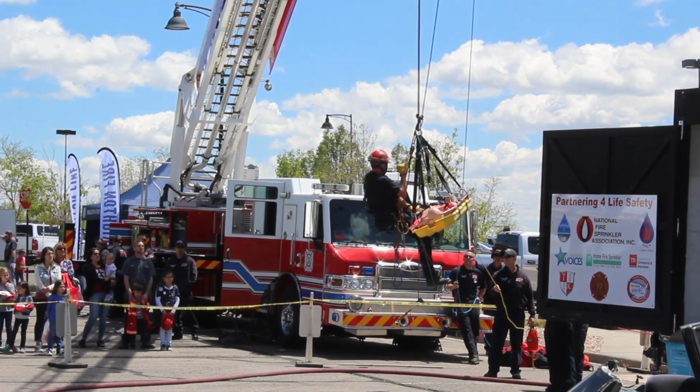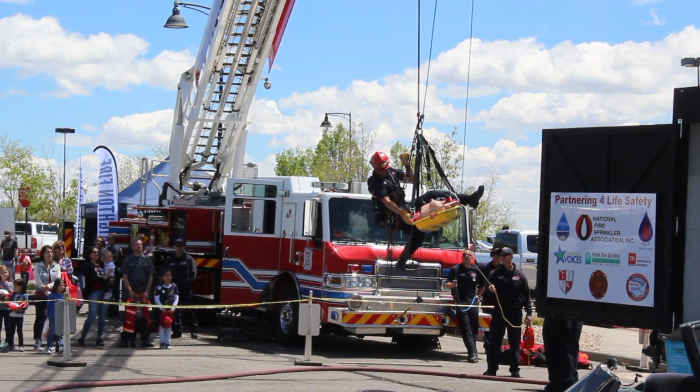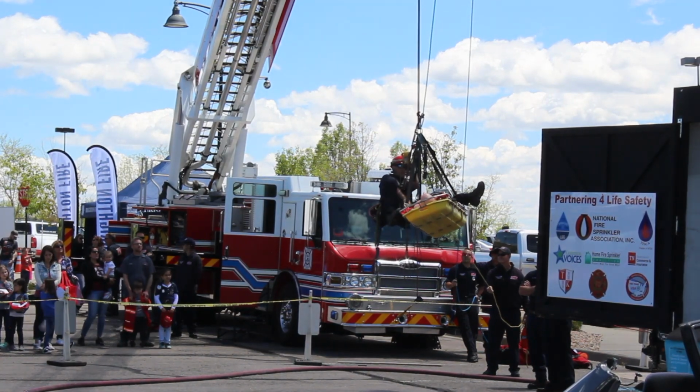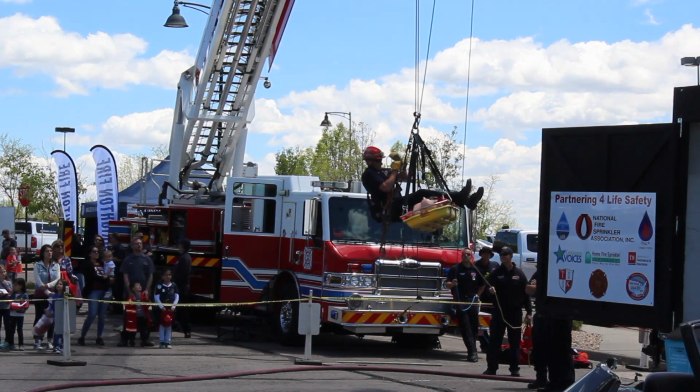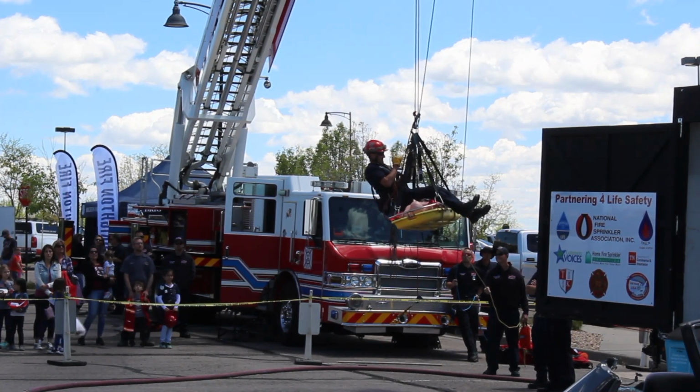Travis has positioned himself on a line that he can maneuver up and down, whatever's going to be best for getting the victim out of the hole, right? There may be no wall around the manhole cover.